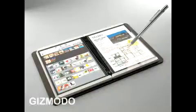Just yesterday, Gizmodo.com ran an exclusive piece about a new tablet from Microsoft that they're calling Courier. And this isn't just a tablet, it's actually two tablets put together. Take a look, it looks like this.